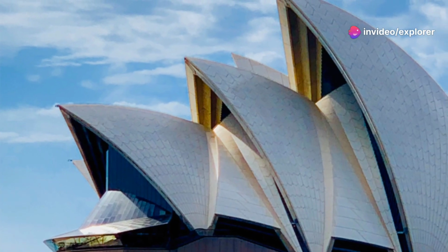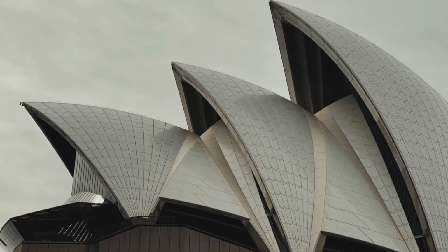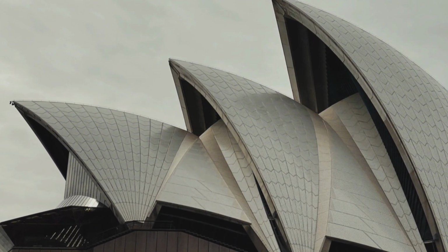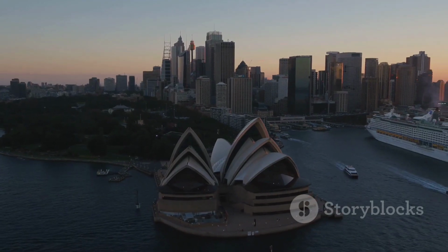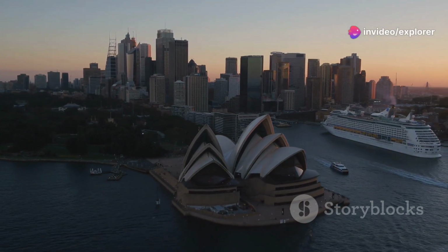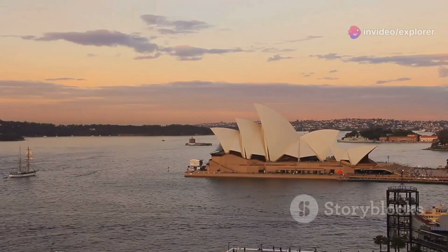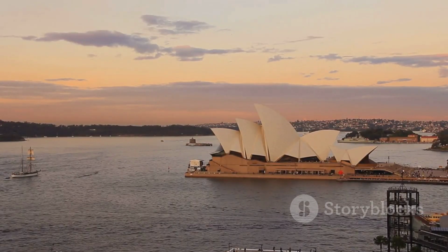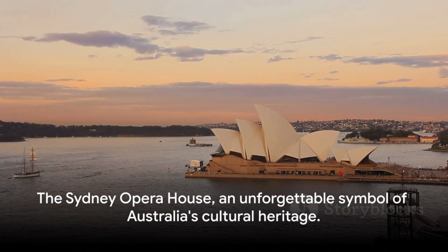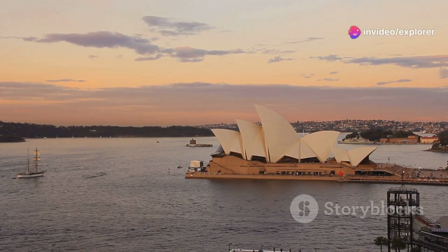Whether you're a fan of opera, ballet, symphony, or just a lover of beautiful architecture, the Sydney Opera House has something to offer. And as the sun sets, its silhouette against the vibrant hues of the evening sky is nothing short of a visual symphony, a testament to the enduring charm and allure of this iconic structure. The Sydney Opera House, a symbol of Australia's rich cultural heritage, never fails to leave an indelible mark on its visitors.